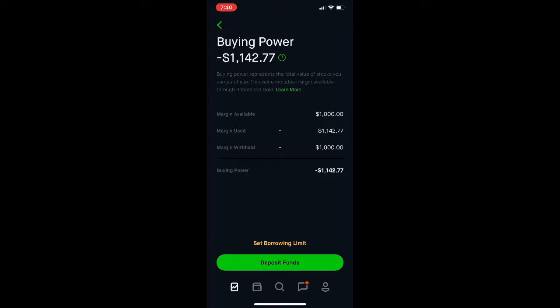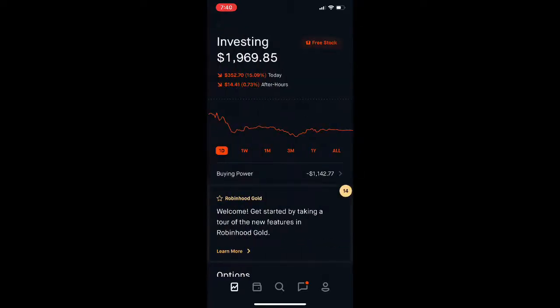So the simple fix for me would be to deposit an extra $31 to make it 2K or a little bit more over 2K. Anything over 2K, then this negative buying power would go away on Monday. Now that's the reason I am negative on this account.